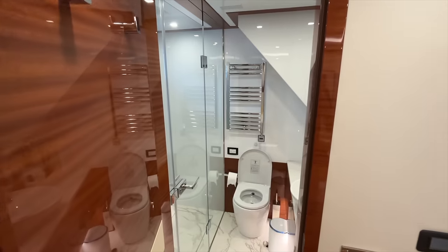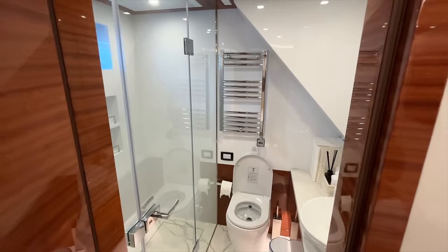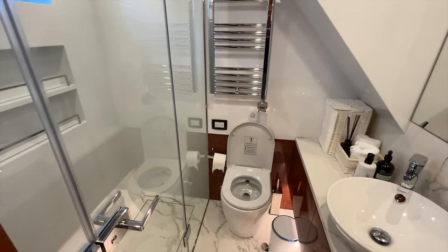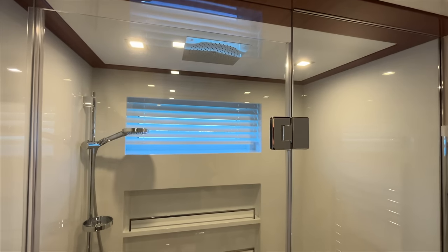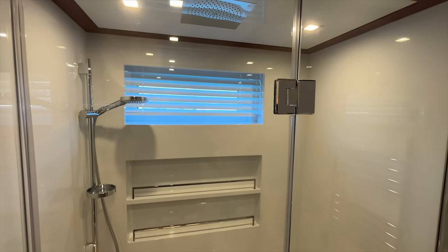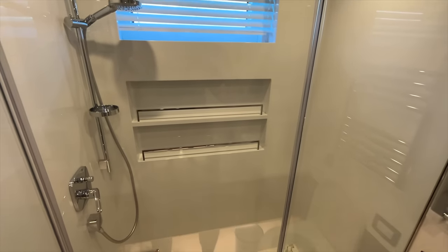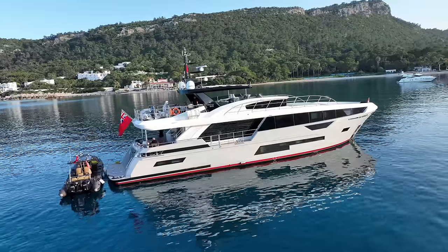After a day of traveling, it's finally time to check out that rainhead shower. This is a moment that I've been looking forward to. And I'm pleased to report that the shower did not disappoint. I must have spent at least half an hour in here. But dinner is now served on the cockpit.